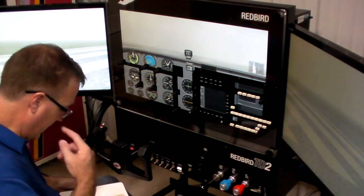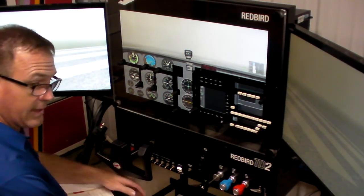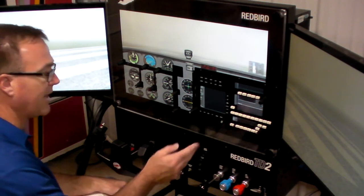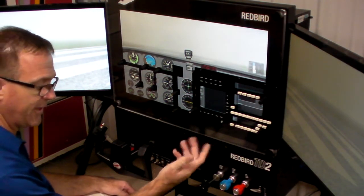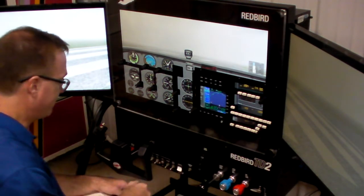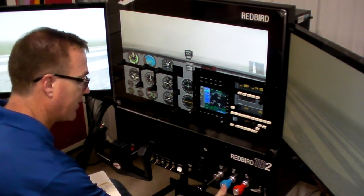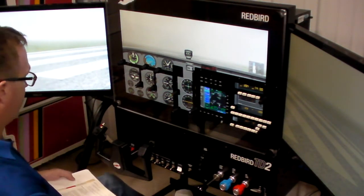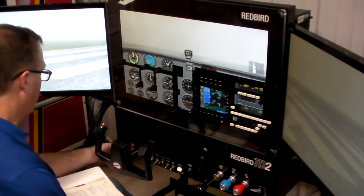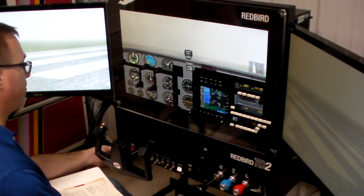So we're going to go ahead and start the engine now. I'm going to bring the master on. I'm going to bring the tail beacon on. I'm going to bring the avionics on just so you can see. Usually I wouldn't turn the avionics on until I start the engine, but see that all pops up. And throttle is back, propellers forward. And we are clear. Then I got the magneto switch over here with starter, so I'm going to go ahead and go both start.